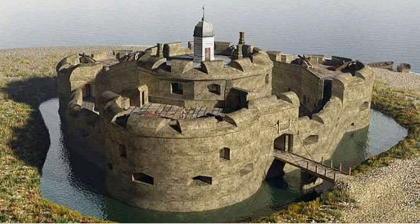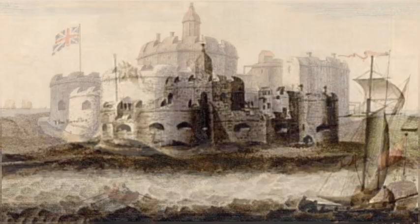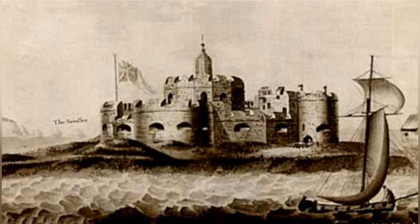Hurst Castle was built between 1541 and 1544 by Henry VIII as part of a chain of artillery fortresses protecting key ports and landing places around southern England. The castle guarded the Needles Passage leading to the Solent, the port of Southampton and the growing naval base at Portsmouth. Hurst was also occasionally used as a prison, most famously when Charles I was held captive here in 1648.